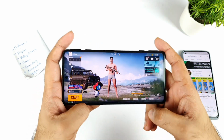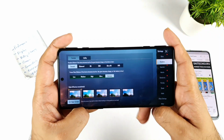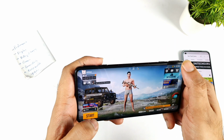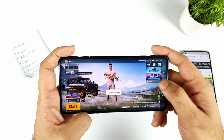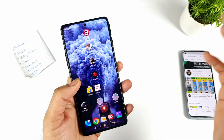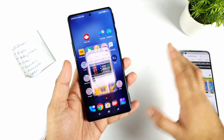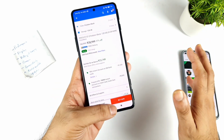The Batman mobile game is not supported at 90 FPS, and neither HDR and Extreme is supported at this moment. You can see it's not supported. Maybe in the future we may get that kind of option, but overall I did enjoy the performance in this phone. And RAM management is fantastic, friends. Doesn't matter how many applications or games you open, this phone can handle up to 30 plus applications in the background, 25 to 30 applications. That's a really good score in background RAM management.